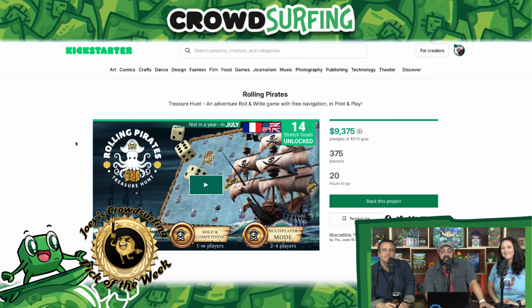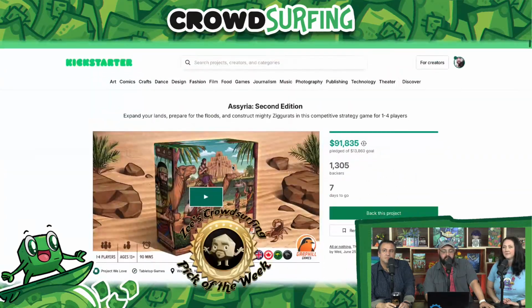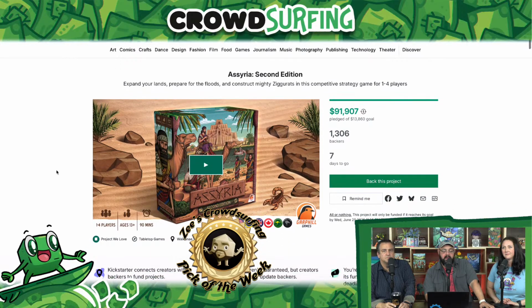Nice. Rolling Pirates. I think I'm going to go with, it's not a lot of great picks this week for me, but I think I'm going to go with the Assyria game as well, just like Mike did. I like the look of this one, and I like that they are, for the first time, taking a game that's been out there and sort of juicing it up, bringing in a couple of new designers, seeing what they can come out with, and putting it into the universe that their other games are in. It seems very different to me. And the look is the same, certainly, because it's the same artist. But from what I've seen of the other ones, this one looks like a bigger footprint, just a different looking one.